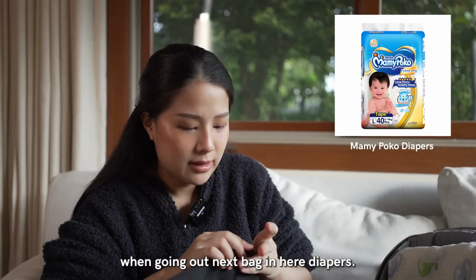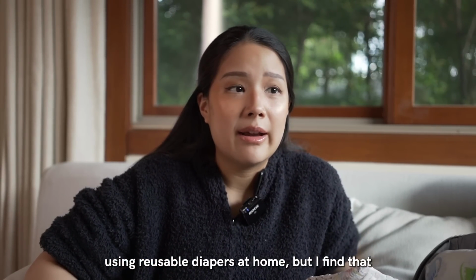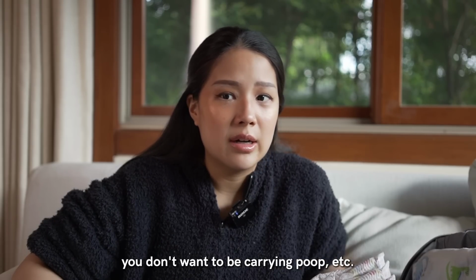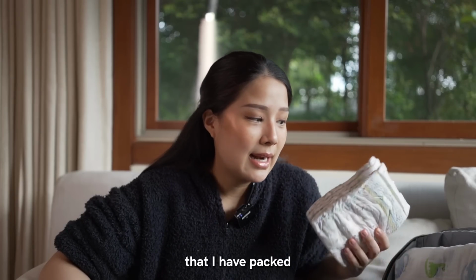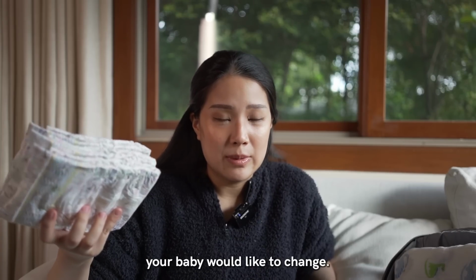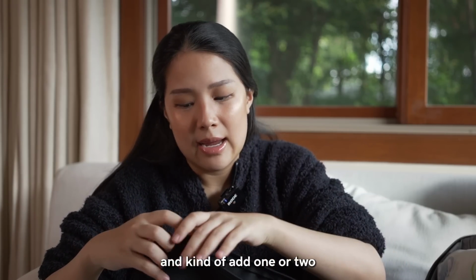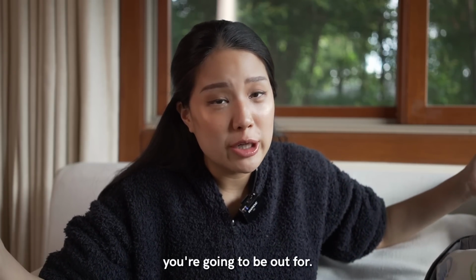Next in the bag, diapers. We have actually started using reusable diapers at home, but I find that if you are going out, you don't want to be carrying poop, etc. And it's just not convenient. So I have these disposable ones that I have packed, and it will depend on how long you are going to be going out. I have currently 3 right now, and depending on how often your baby needs a change, you will need to add. But make sure you estimate and add 1 or 2 for safety, depending on the number of hours you're going to be out for.